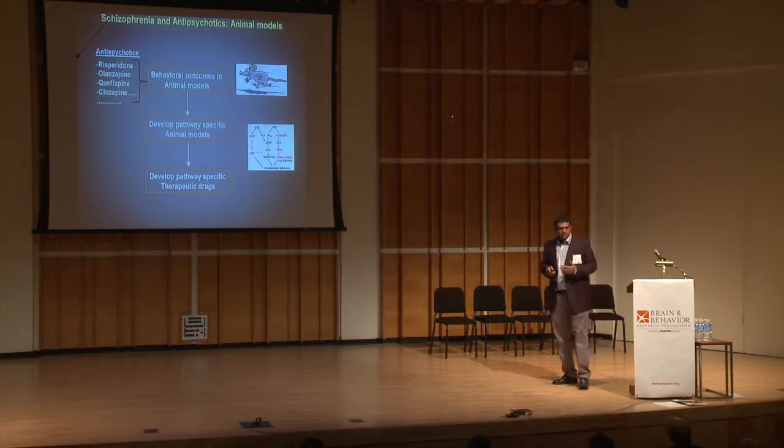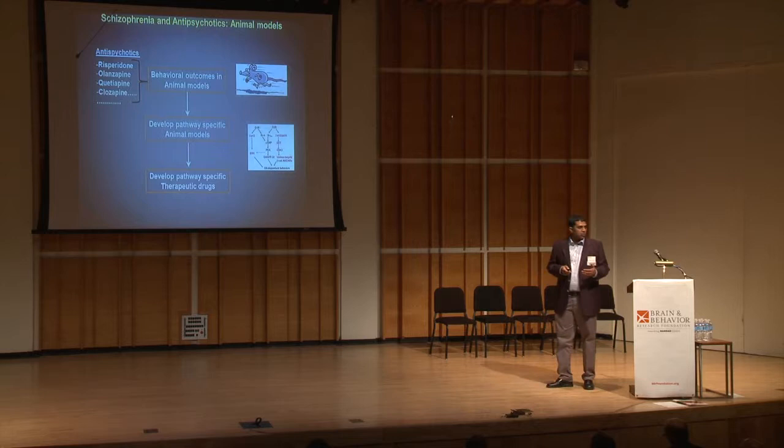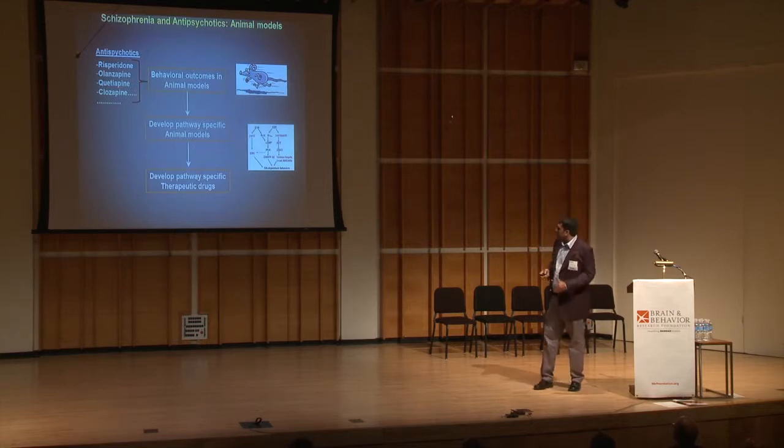And what is recently being developed is these pathway-specific animal models. So when biochemists and molecular biologists look at these different specific signaling pathways that Dr. Caron talked about, what they can now do is develop pathway-specific animal models, and this could lead to the development of pathway-specific therapeutic drugs.